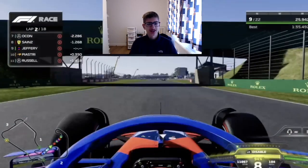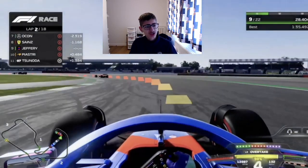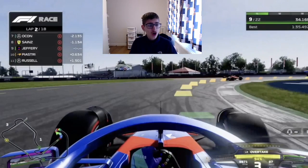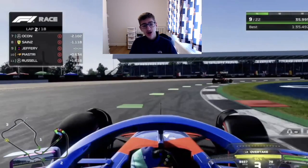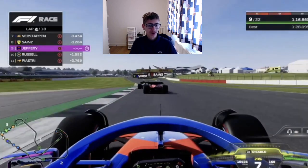And now Carlos Sainz is next on the list to overtake. But he's out of DRS range. It's not ideal. We're going to have to catch up to him and then overtake him. But he'll probably have DRS off Esteban Ocon as well. So not an ideal first lap whatsoever.